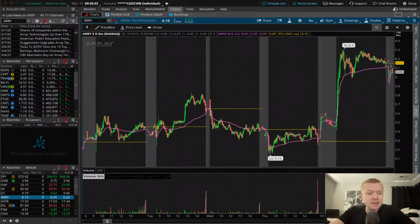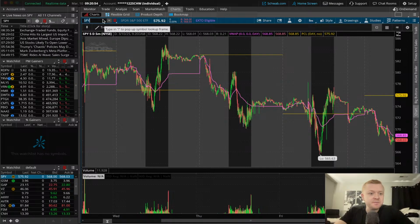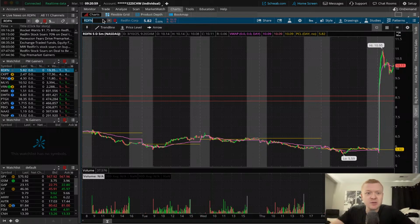Let's get it. We've got 10 minutes till the market opens up. Got a few tickers popping off. The overall market is still experiencing fear out there, selling off a little bit. It certainly looks like we're going to be seeing some opportunity.